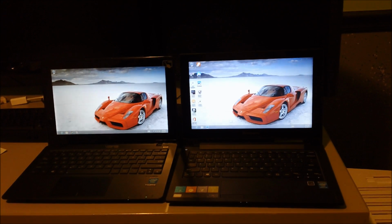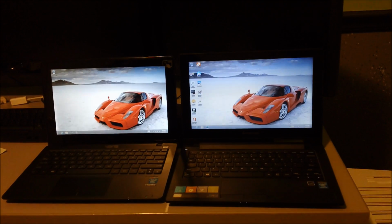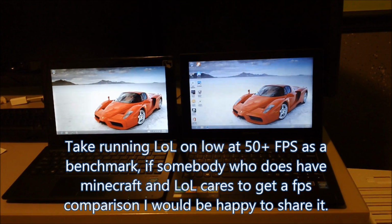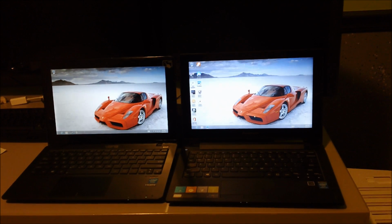Running at the native resolution with everything on high, which was the default since I copied the install off of my desktop, the Lenovo was able to run, I think, like 22 frames per second, and the Asus was running like 20 frames per second. Again, with the default of high at native resolution. I lowered that down to low across the board on everything.